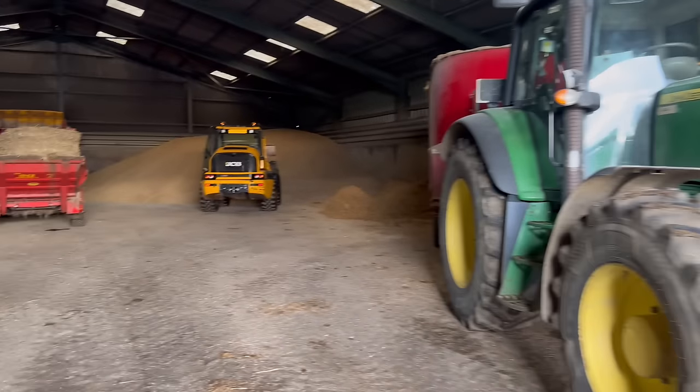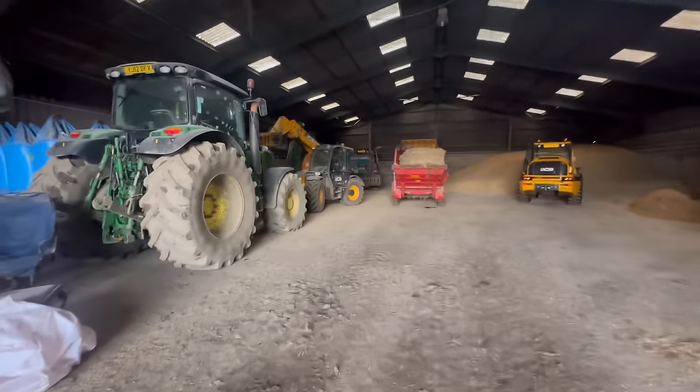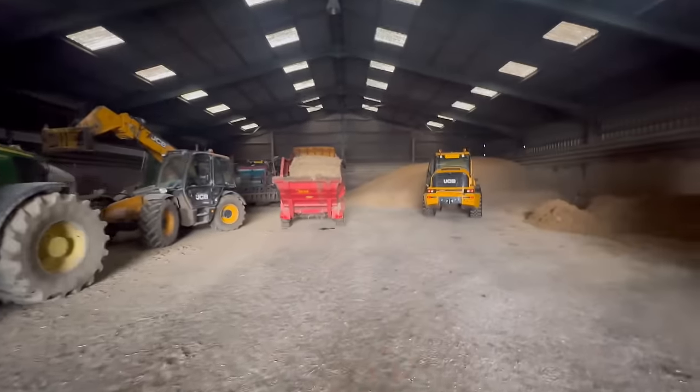Some things in the background. We're going to be doing something to improve the farm. So we got the shed opened up, and we'll get feeding around some cattle with the TMR.